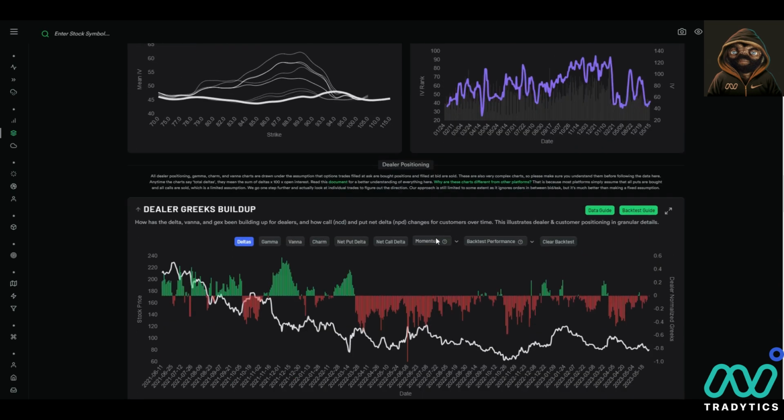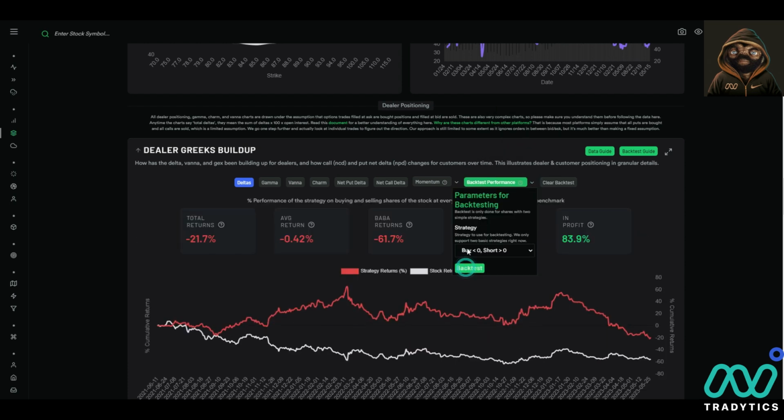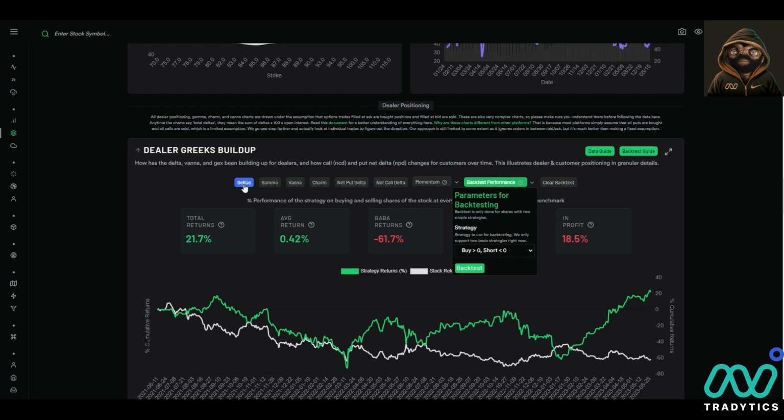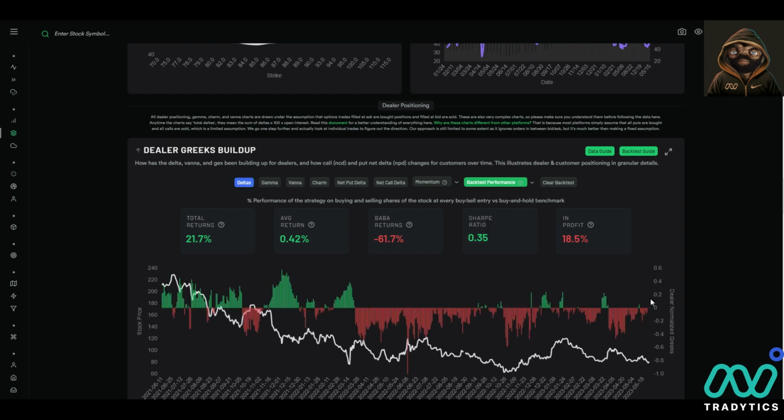Taking a look at its dealer Greek buildup, we have the tiniest of red bars, just a very tiny one, and it is actually an inverse, which is we're short at that spot, but it is changing. Let me click that again. It is changing towards the upside, which is considered a long by BABA. I don't really like these percent returns here.